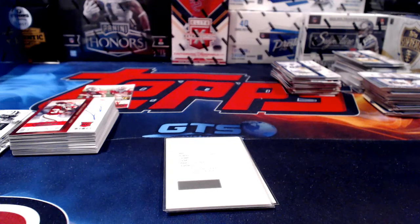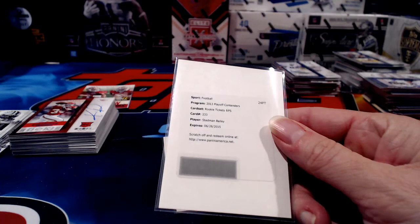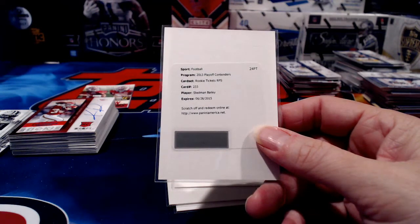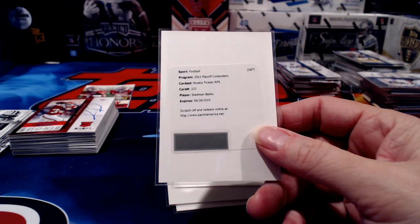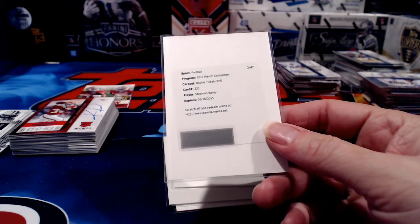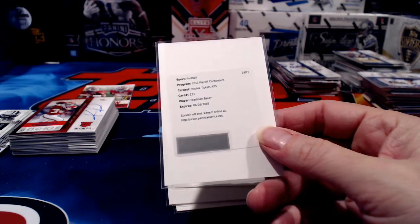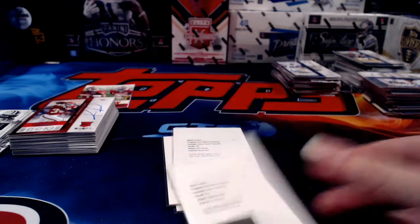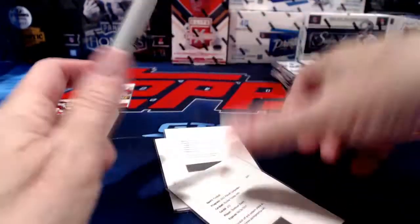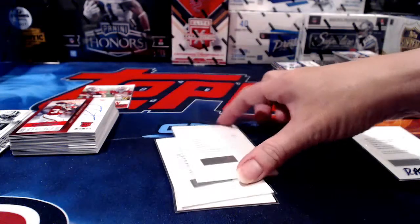They have it listed under Playoff Contenders. All right, first up, we have the Stedman Bailey Rookie Tickets RPS. So let's get to that first. Rookie Ticket RPS. There we go. All right, Stedman Bailey. Where are you, Stedman? Yes, he is a Ram, as I thought, and it does not show a number, so it's an open edition. So it'll be an unnumbered signature hit for the Rams with the Stedman Bailey.